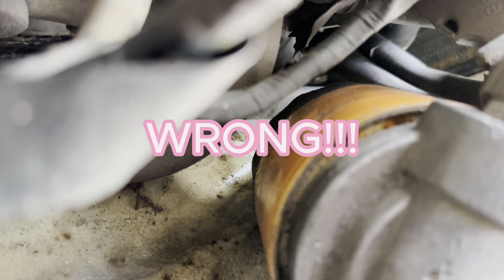I did check the oil level. Oil level is actually fine, so I didn't expect it to be a major thing, and I guess it's not. It's just building up pressure on this that caused it to leak, and yeah, I guess I'll need to address that at some point and get that fixed. Just one more thing on the list.